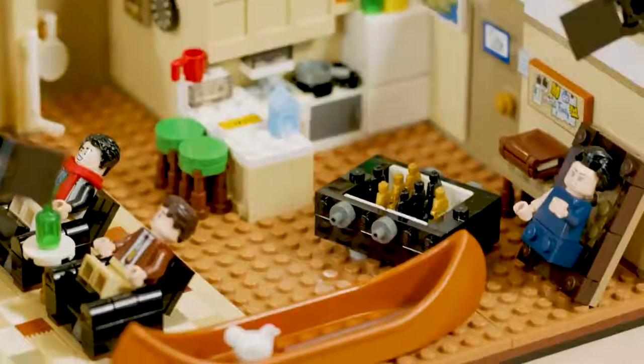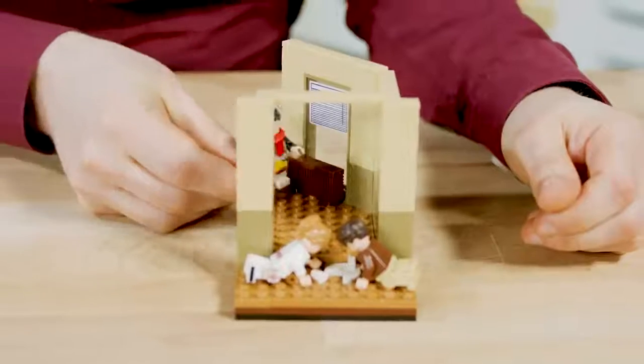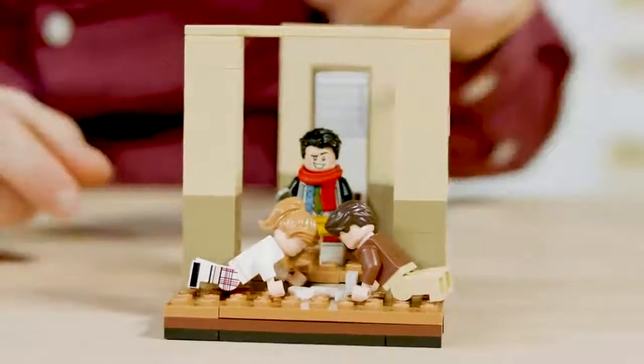You can find all kinds of Easter eggs in both apartments. A couple of my favorites. We have the cheesecake that falls on the floor in the hallway, and Joey just comes up the stairs, sees them on the floor, and without missing a beat, reaches into his jacket, pulls out something to eat the cake with, and says, "So, what are we eating?"